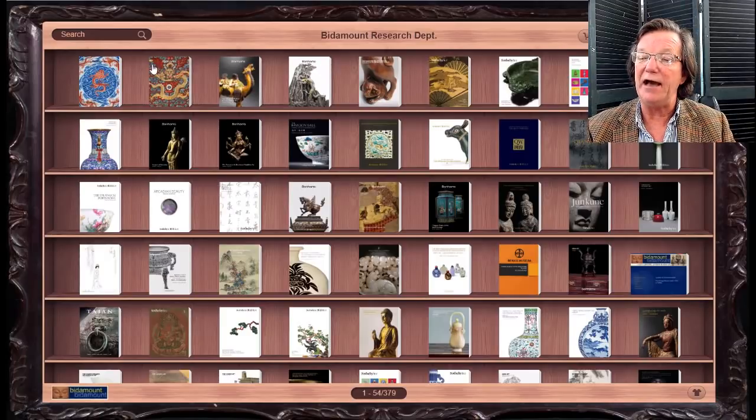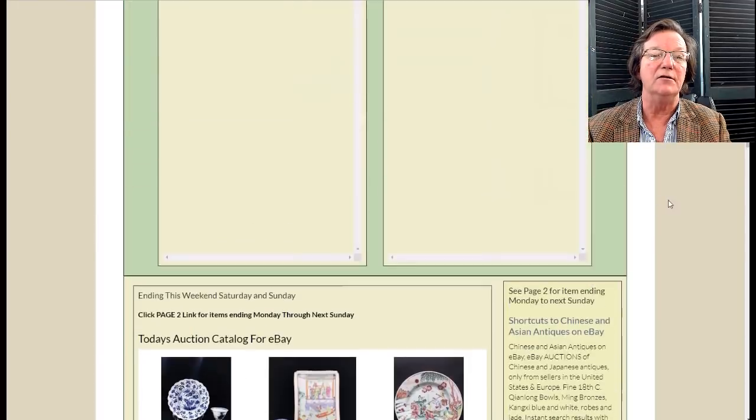And we also added to the site this week all of these catalogs in the top row that you can reach from the reference link at the top of the forum page or on the home page with the reference library button. And these are the sales coming up in London with Bonhams, Christie's, and Sotheby's. So check those out. Okay.